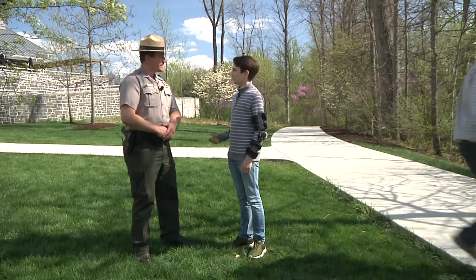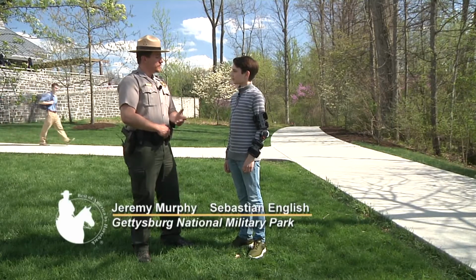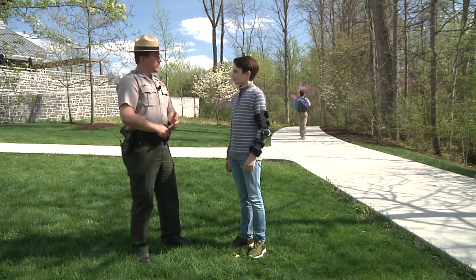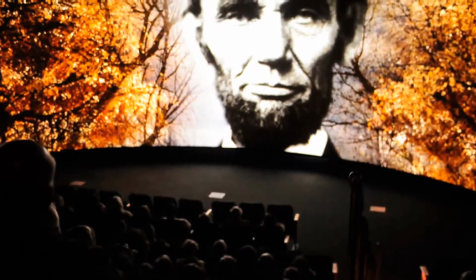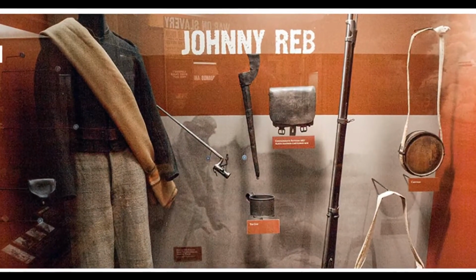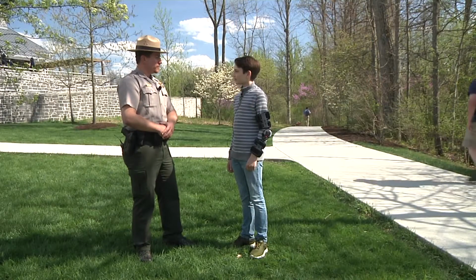Okay, sir, what can we go and see in the visitor center? So the visitor center is open. You'll be able to go in and talk to a park ranger behind the desk, to find out about the ongoing park ranger tours. You could also go through the cyclorama and the movie, as well as the museum. And then if you haven't had lunch yet, they have a cafeteria with food offered inside, as well as a bookstore to get some souvenirs for your trip back home.